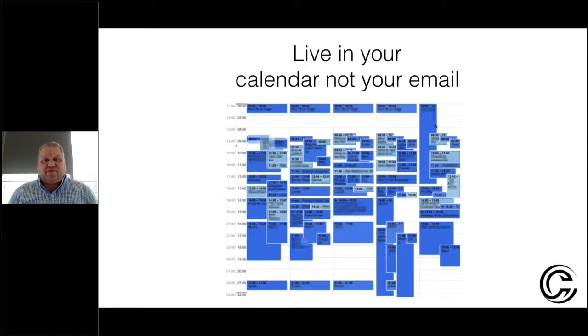If you've got a CRM, a customer relationship management software system, Streak is a really simple one from Gmail. It attaches to your Gmail Google account. It's free. It's a great way to manage customers, your contacts, your connections, your communications, all in one space. Spend time in your CRM, spend time in your calendar.